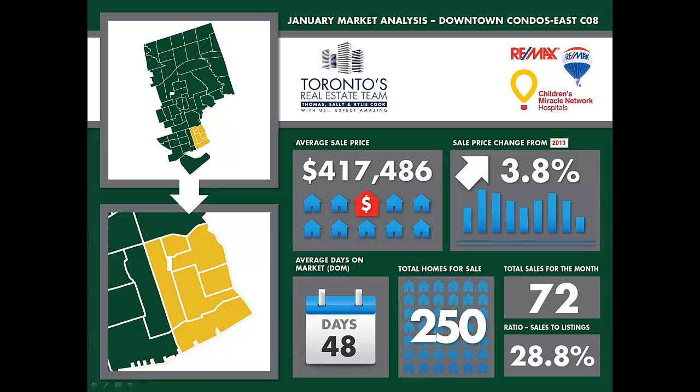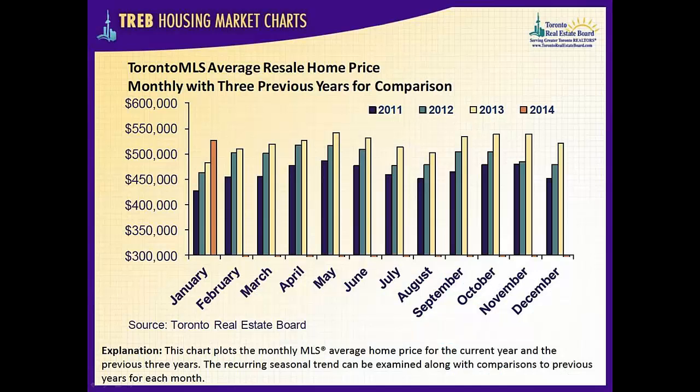To summarize, with both listing inventory up modestly and sales doing fine compared to 1 year ago, the condo market downtown is looking terrific for buyers and okay for realistic sellers who list their homes based on current market conditions. Looking at the graph for average resale prices for the past 4 years, January is continuing the trend we've seen since 2012, of each subsequent month outdoing the same month in the year previous. So far, these increases have been moderate, but a lot depends on more listings coming on the market to restrain prices from increasing at too high a pace.